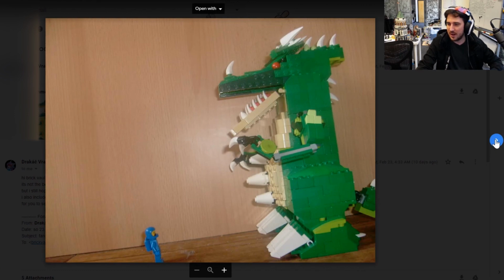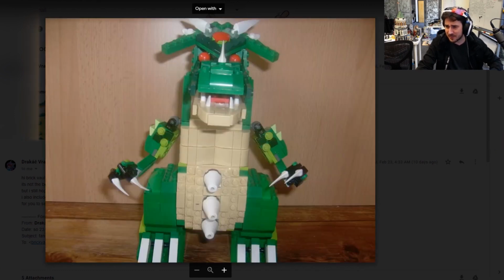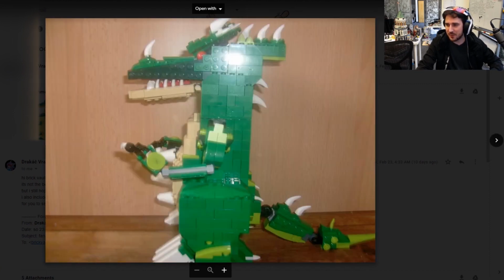What do we have here? Another build with Benny. I like this. I don't care that you didn't have the right pieces. I think the face is by far the coolest part. This looks like a fun model to play with.